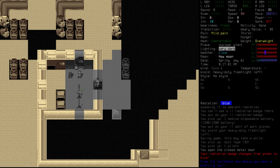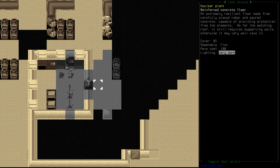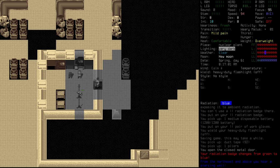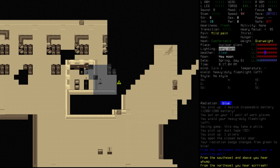Okay. Well, we know we're in trouble. The second that we opened this door here, this extremely resilient steel door, it changed to blue. Immediately. Okay. Blue. So we've been exposed to radiation. We know that much. And we're hearing noises from over here. Great. Wonderful. Grand.